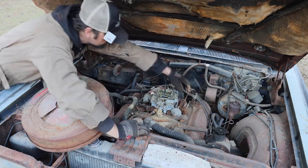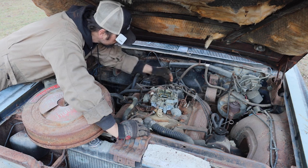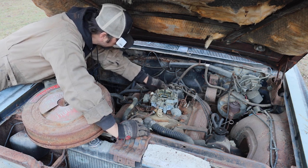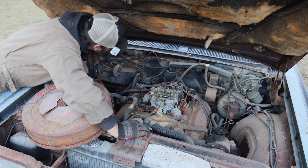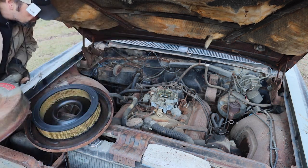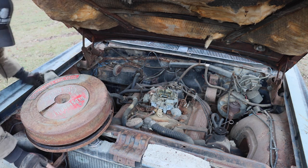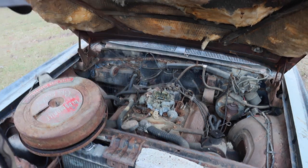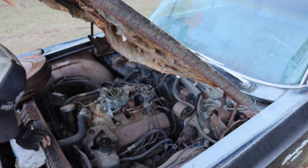Oh. Linkage? Nothing. Wow, that's a bad to the bone carburetor too. The wires are still on. I don't want to touch nothing because everything's so brittle. Not a lot of squirrels. The carburetor looks fairly clean. What I might do is just squirt it, just get the linkage freed up, and then we could at least see.